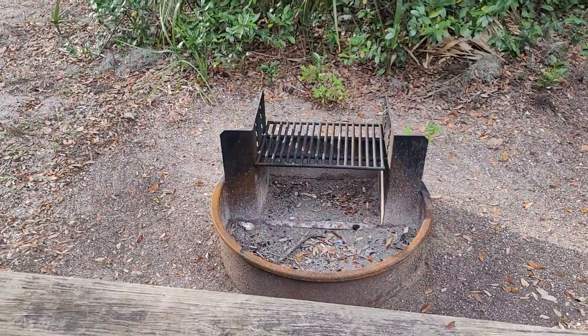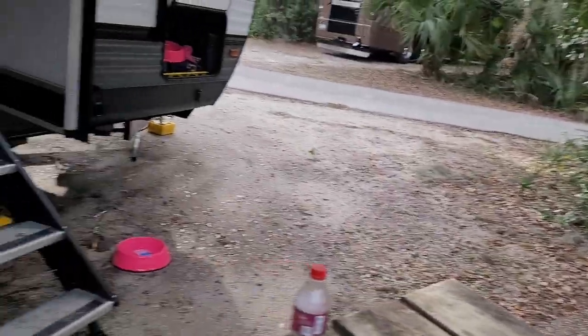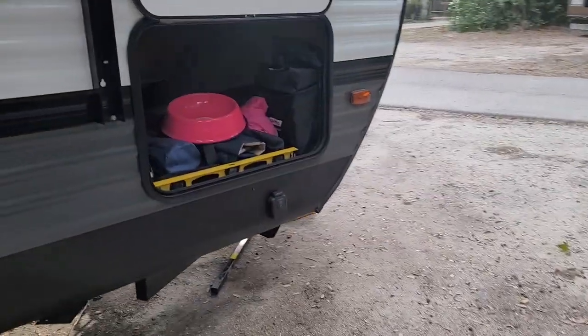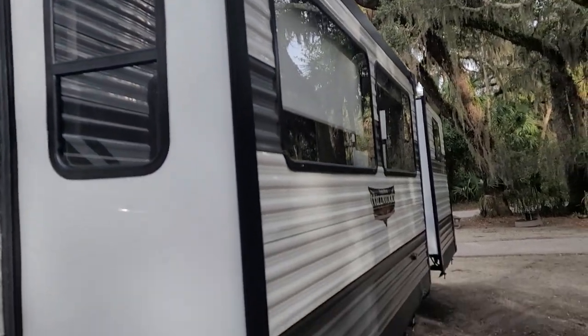We are at Hannah Park, and it's very relaxing out here. It's very nice. Oh, fire pit. Yeah, still have to start a fire in there. What else? A little pass-through thingy. Slide outs.